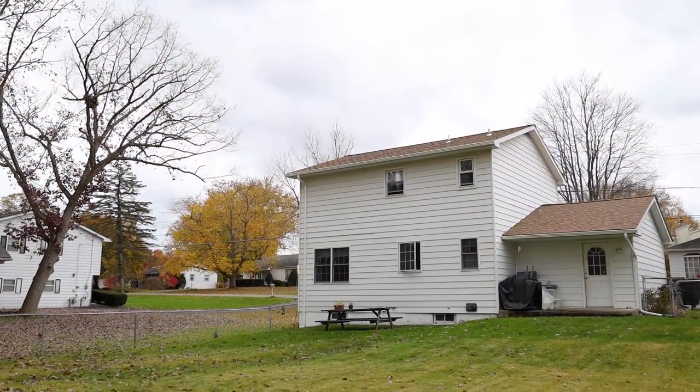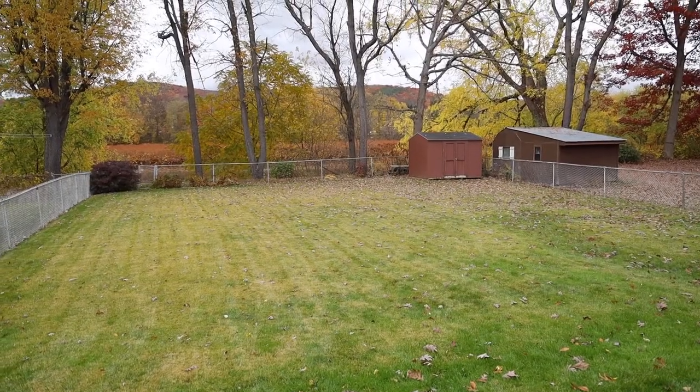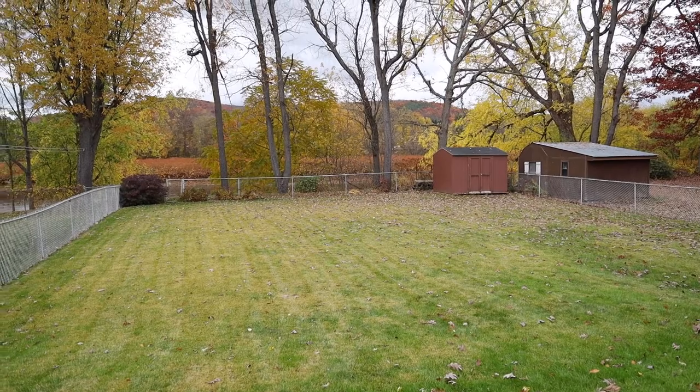37 Woodcrest Way, brand new roof. It was a tear off, a new roof. It's beautifully sided. Maintenance-free exterior, nice level lawn, fully fenced in, nicely landscaped, quiet neighborhood on the Susquehanna, and inside, perfection. It's in great shape. You don't have to spend a dime. You can move right in.